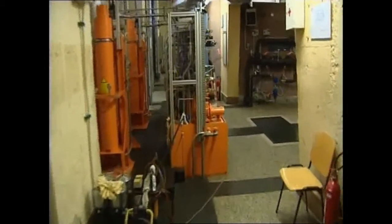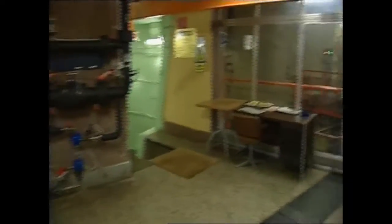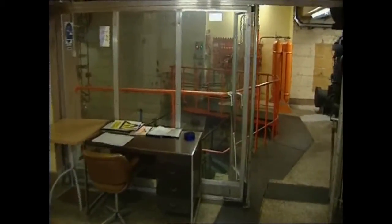I came down here first just to orientate myself, understand where all the bits were, and as I had more and more conversations with Mr. Matson and he explained what various parts of the dam did, I would then come down the following day and just familiarize myself with what he was talking about.